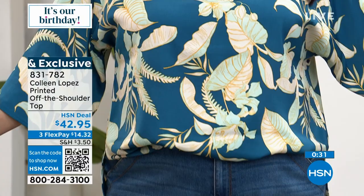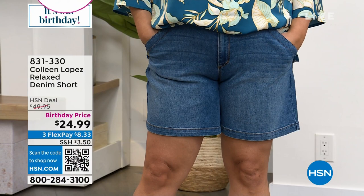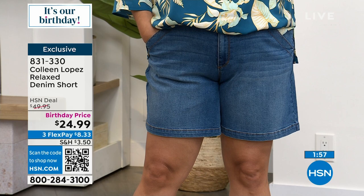Oh, those look adorable. Oh, I love these shorts. I believe that. I own this one. Do you? You have it in an indigo as well? We do, yeah. I have the indigo and this color. They look great on you. Thank you. I love them.